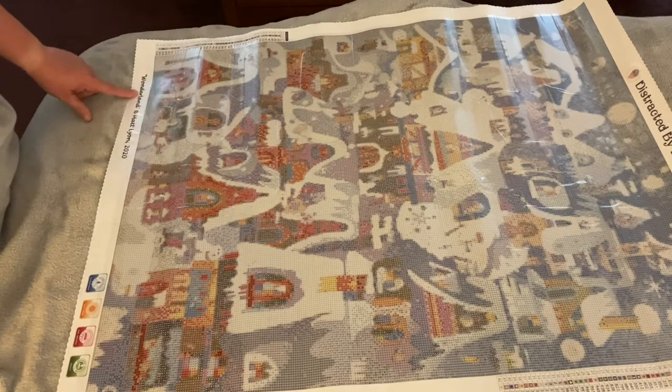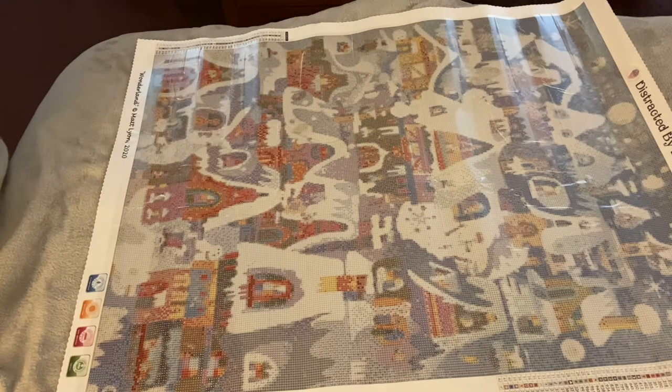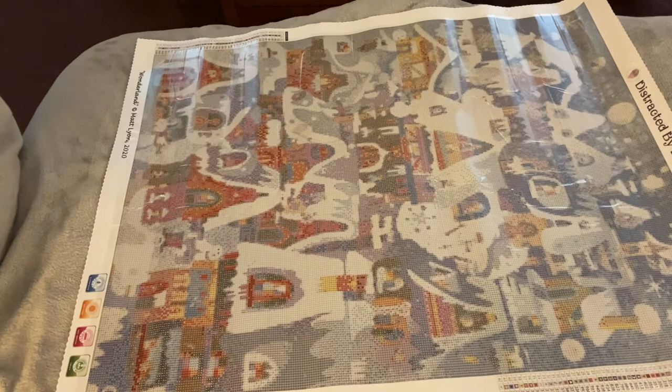So, this piece is called Wonderland, and the artist is Matt Lyons. And as usual, Distracted by Diamonds, they license all of their artwork, which is another reason to support them. A friend of mine asked me what is so great about Distracted by Diamonds, considering they do run on the higher end of the price spectrum. I personally think, number one, they ship from the United States, which is very convenient, and number two, again, they license all of their artists.